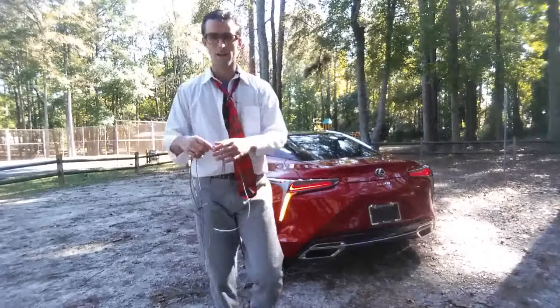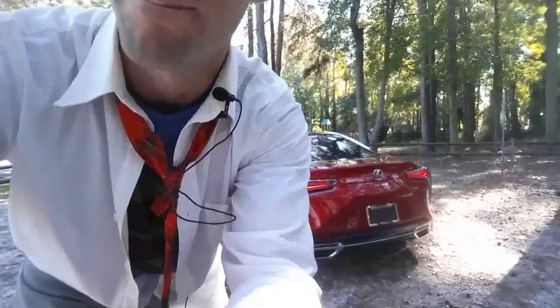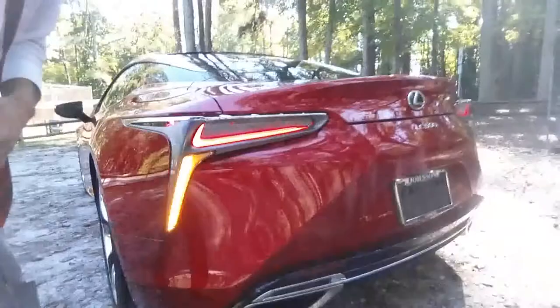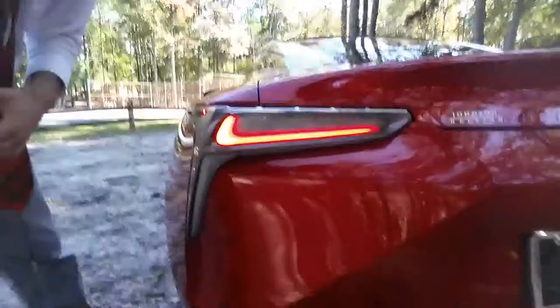These lights, I'm going to apologize in advance for my shaky hand, but these taillights are interesting because they actually come off of the car, and you can see they're sort of textured. They're plastic, not real metal, but they've got a really neat look to them, and you can see the F a lot better there. But yeah, so I think the taillights are cool.